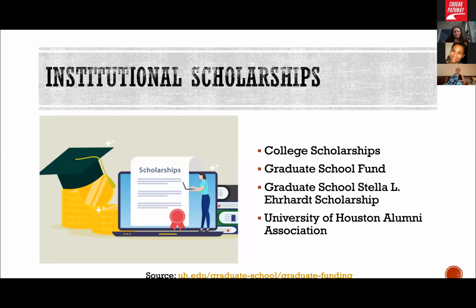Great. Okay. So if you can demonstrate academic excellence, leadership, and or community involvement, you may qualify for a scholarship at the University of Houston. Scholarships may be awarded based on merit, financial need, diversity, and other considerations. Now, scholarships count as a financial resource when constructing a student award package.